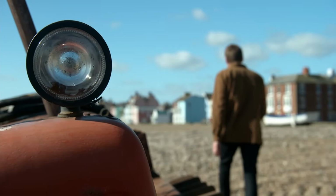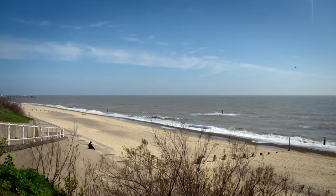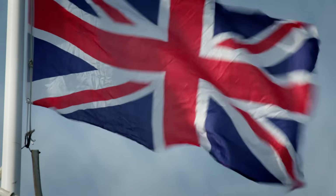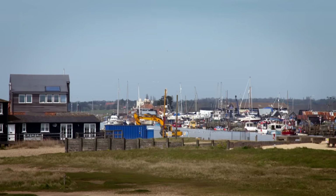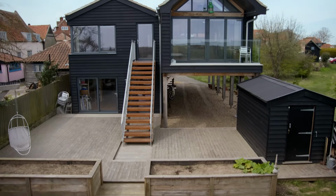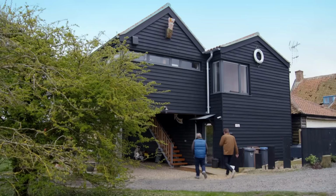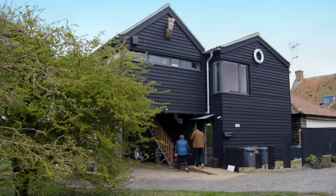I'm on England's pan-flat eastern seaboard, discovering fantastic coastal homes in Suffolk. I've hopped across the river to the estuarine village of Walberswick to explore Toe's Cabin, a stunning contemporary timber-clad home. So the stairs are outside? The stairs are outside, yeah.